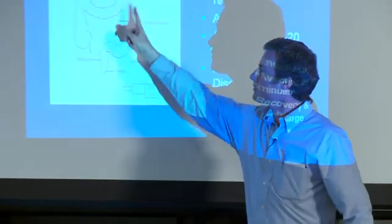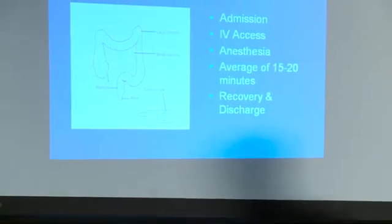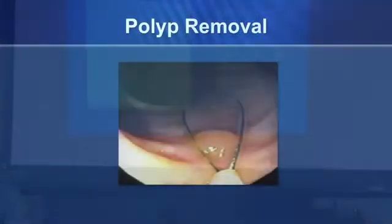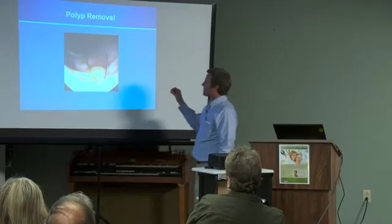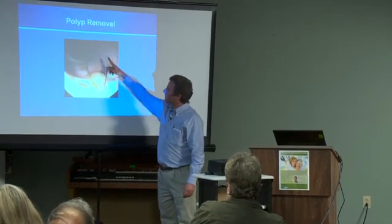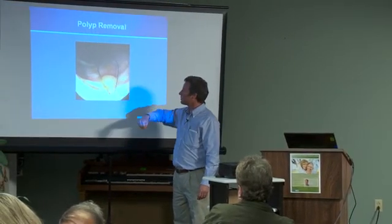So the scope, the goal of it, again, is we're not just looking at the anus, rectum, and sigmoid. We're going to try to get all the way. Okay, and sometimes we even get into the small bowel a little bit. So we try to get a complete exam. Here's another example of a polyp. We have devices that we can pass through the scope. This is a snare, and basically like a lasso it traps the polyp. We cauterize the base, allowing us to remove it.